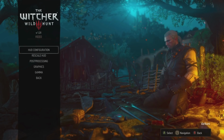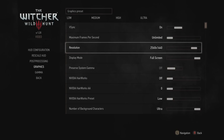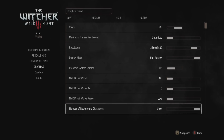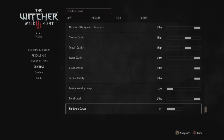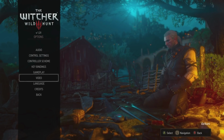So if we go into video and look into graphics to give us sort of a taste, you can see we're running at the highest resolution that my monitor can handle at the moment. Hairworks and some other things are off, which probably shouldn't be. There's ultras along all the qualities, all that good stuff. So just for fun, we'll play a little bit here, and then we'll go in and set it to ultra right off the bat and see what it does. So now let's try with the recommended configuration first.